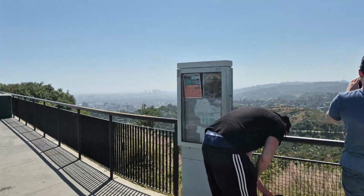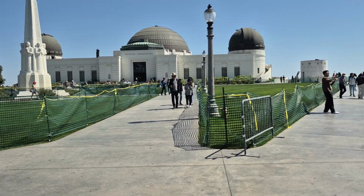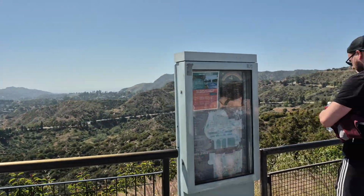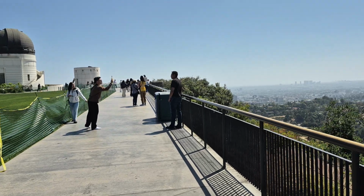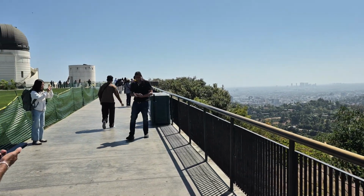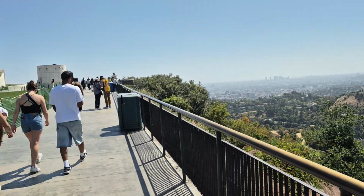Afternoon, everybody. Well, I had an unplanned day off of work, so I decided to come up to the Griffith Observatory. And the whole purpose of this is just to give you an idea on how big Los Angeles is. Now, for those who don't know, Los Angeles is actually in Los Angeles County. And in Los Angeles County, there are over 100 cities, and we have over 3,000 languages spoken here.